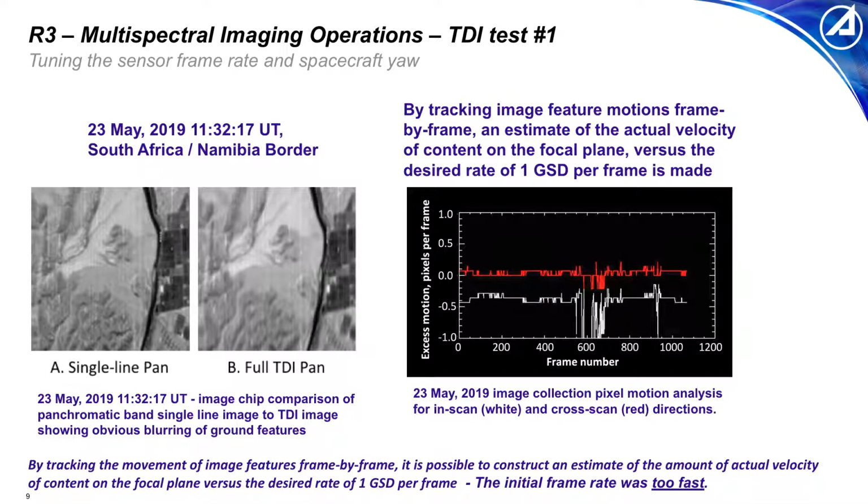The plot on the right shows the excess motion in units of pixels per frame for both the in-scan along orbit direction, plotted in white, and the cross-scan direction, plotted in red. This analysis shows that the frame rate was too fast. The spacecraft orientation, or yaw, was about right. The noise and data dropout around frame 600 in the plot is from not having enough structure in that portion of the scene to track and correlate features.